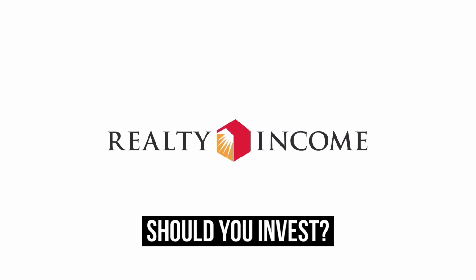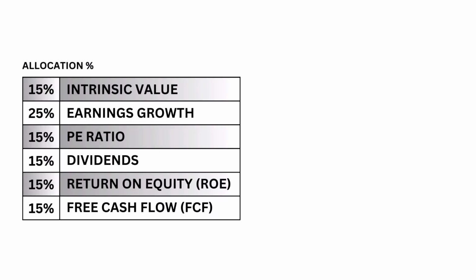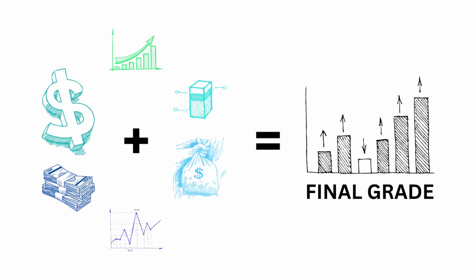Should you invest in Realty Income? Let's analyze it on GrowthShares. I'm going to look at 6 metrics that will give me a better understanding of what kind of company I'm looking at. You see here that they're weighted differently to go along with their importance. Each metric is graded from 0 to 99, with 99 being the upper end of the scale. After that, I'll put everything together to get our company's final grade.